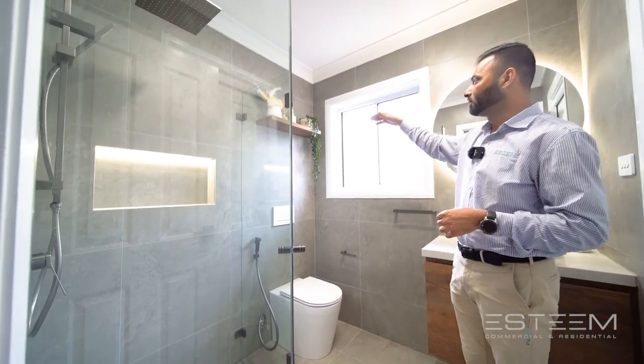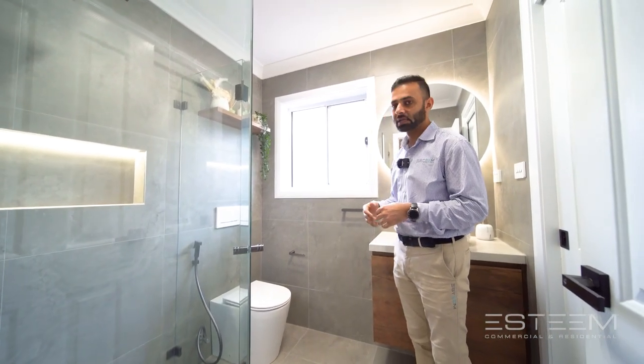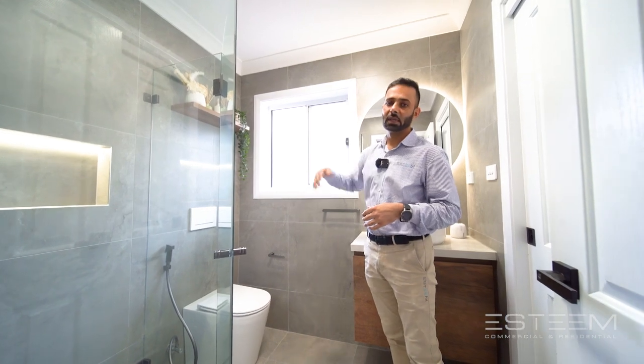And there is a shelf on the top for additional space, because often that space gets wasted and there is nothing up there. So it's a very good idea to have a shelf on the top there.